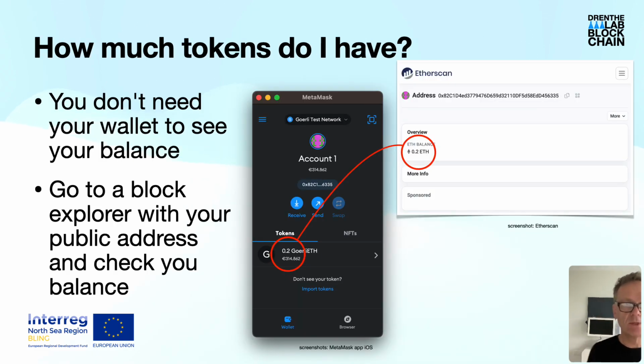Another misconception is that you need your wallet in order to see how many tokens or how much Ether you have. That's also not the case. You can see how much Ether there is on a certain address. And everyone can see that. You can use tools like Etherscan to see how many coins are there on a specific address. In this case, 0.2 Ether on a certain address. It's all test money. You have to copy that address to see it. So you don't need your wallet to see your balance. You can go to a block explorer to see how many coins there are.